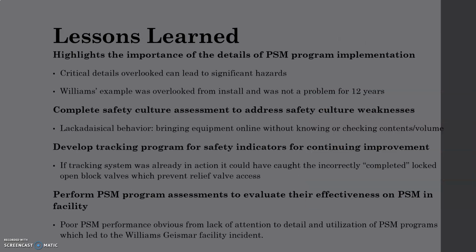Moving on to the next slide. Lessons learned. This incident highlights the importance of details of PSM program implementation. From that, critical details overlooked can quickly lead to significant hazards. As we can see, these guys overlooked some very critical details, and it may have seemed small in the beginning, but it led to a bigger problem much later on.